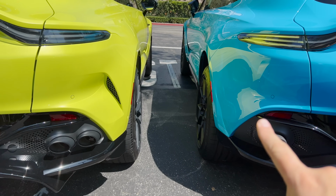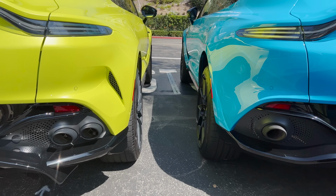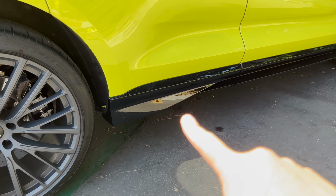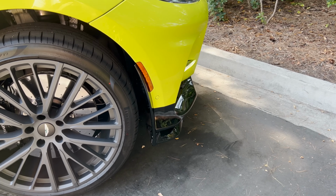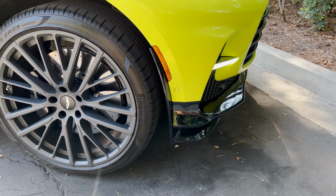And speaking of channeling air, the 707 also has air channels in front of the wheels. You can see this one here on the rocker panels in front of the rear wheels, I guess to improve airflow and aero, and you also have one directly in front of the front wheels that apparently serves a similar purpose. So upgraded aerodynamics in the 707 in addition to all the other stuff.